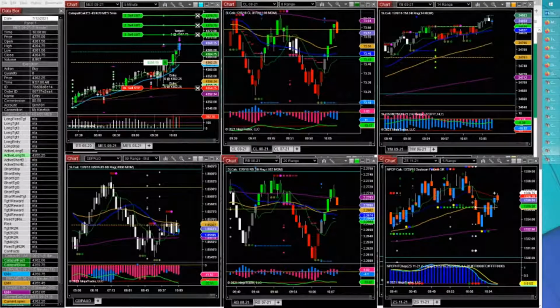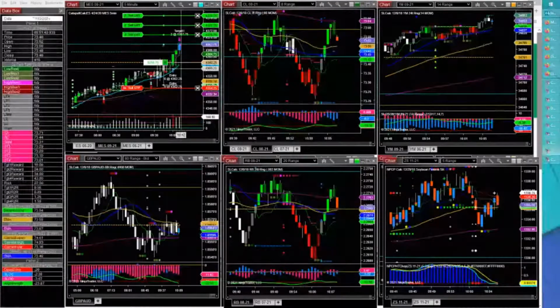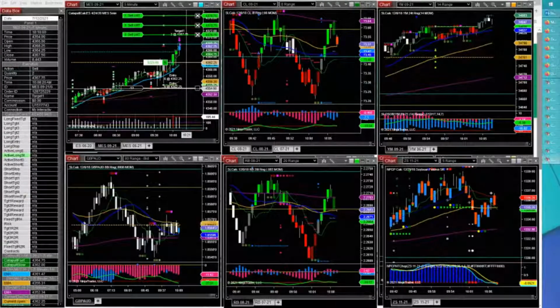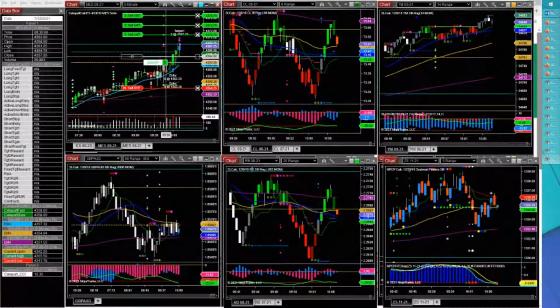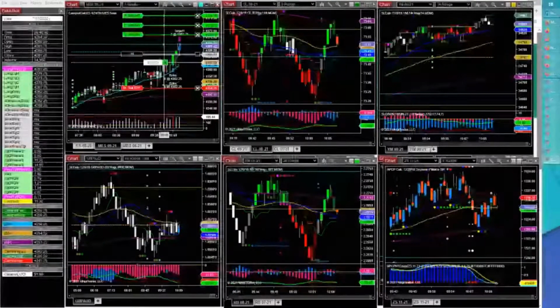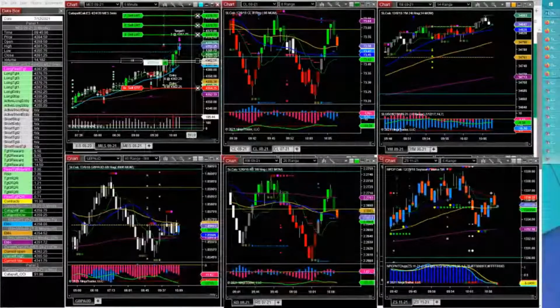And there is target. Filling on the micro ES. So bring the stop to, make sure that entered on the entry. $62.25, yeah. So bring stop to $62.50.